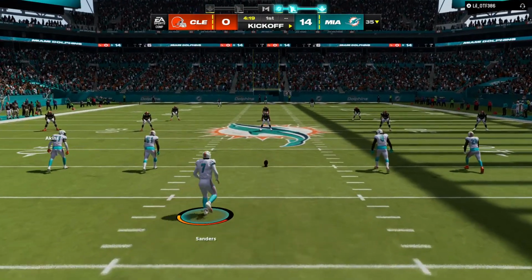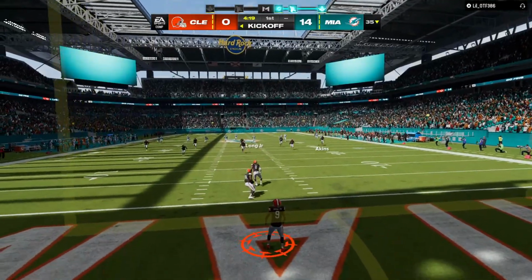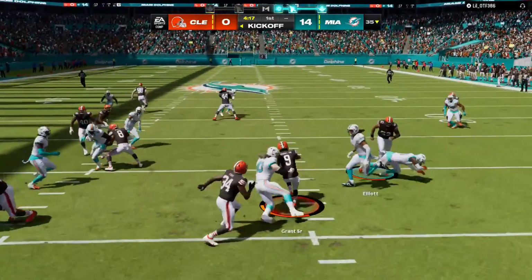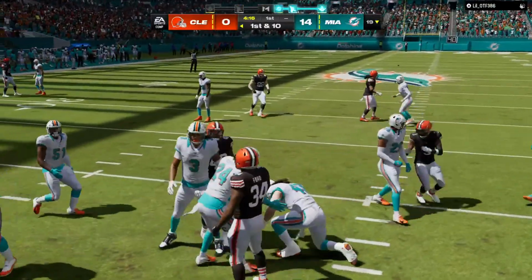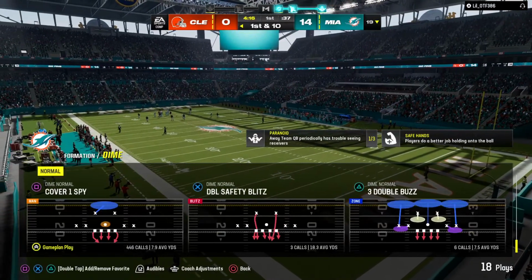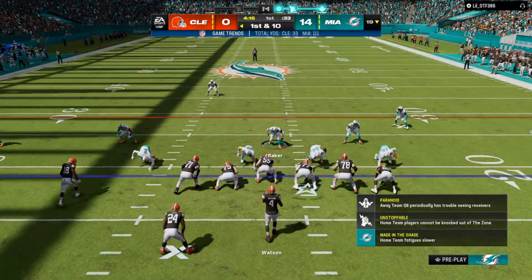Now after the touchdown, ready to kick it away is Sanders. On the return from his end zone is Grant. And only able to get this to the 19, so probably should have opted for the touchback. The Cleveland offense ready to go.